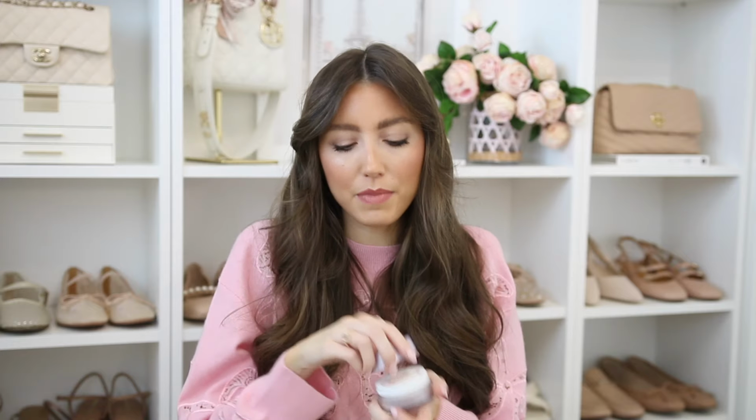This Tarte pressed powder, I originally shared this on stories first, and this is so popular and for a reason because it is such a good perfecting powder. So what I love about this Tarte powder is that, first of all, how it's set up. It has a little mini powder puff that it comes with, a little triangle, so it fits perfectly for setting your under eye makeup, or if you want it, depending on what tint you get.